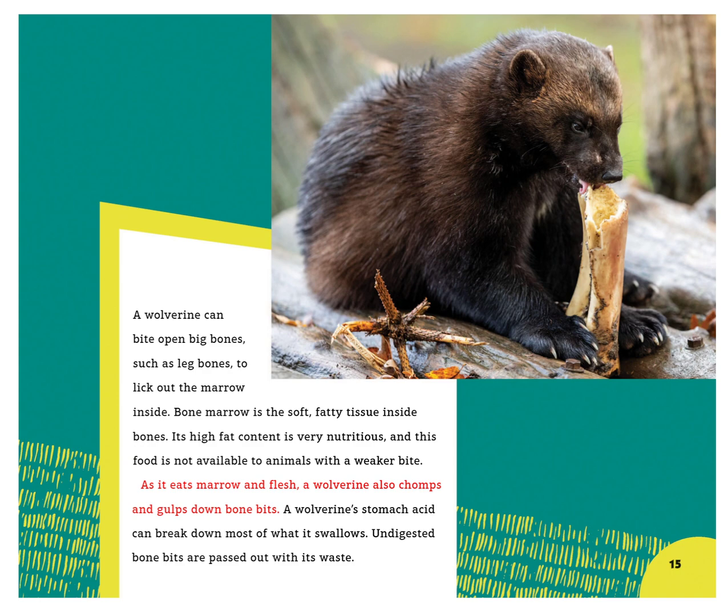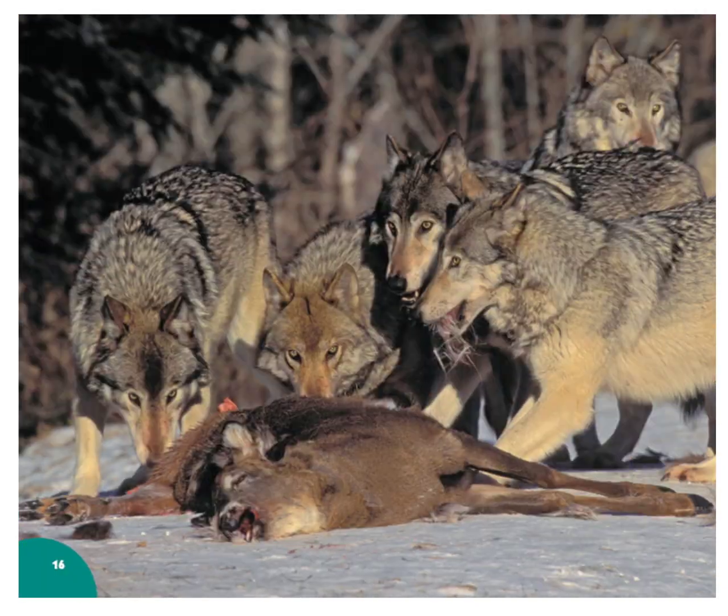As it eats marrow and flesh, a wolverine also chomps and gulps down bone bits. A wolverine's stomach acid can break down most of what it swallows. Undigested bone bits are passed out with its waste.